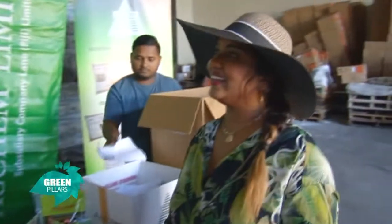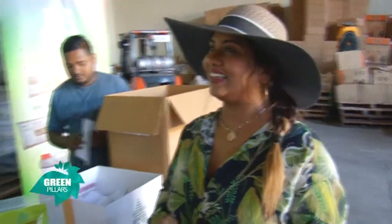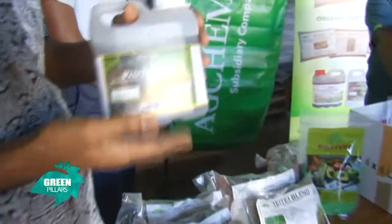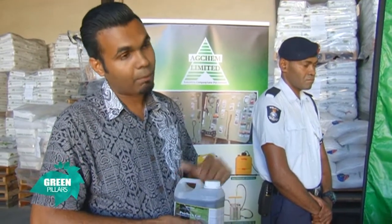You remember Nambitu, how he managed to get the cucumber out of this. He started with this. The hero. Yes. So he started with the soil pH, the Protect Cal, and ended up with all those fertilizers. This was the first product we started with. We have two types of lime, both certified organic: liquid lime and powdered lime.